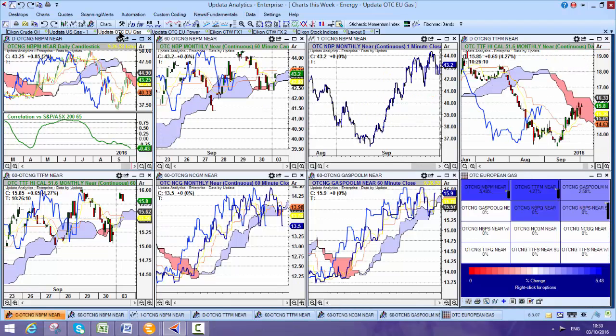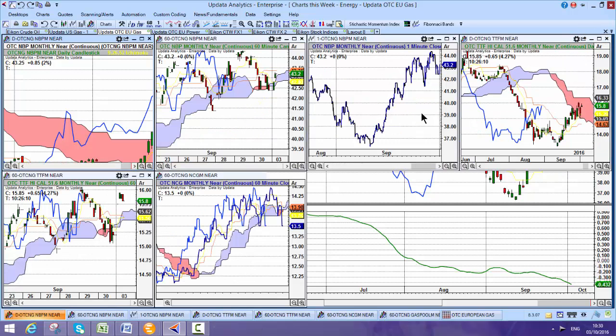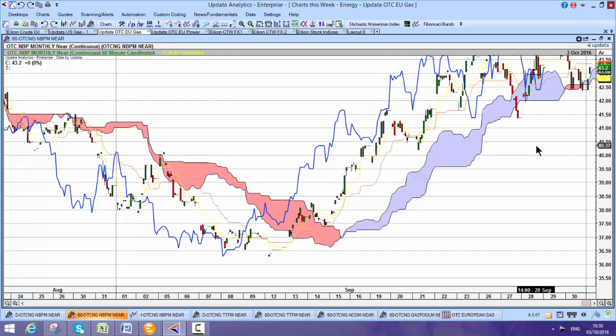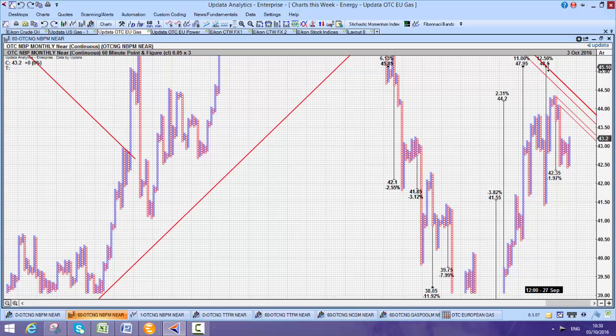If we take a look at European products, NBP still just below the cloud and hitting some resistance, and on the 60-minute chart, the correlation with crude going a bit negative. So we've seen the strength coming into crude, not yet fully following through in NBP front month. So we are just seeing a slight deterioration in the correlation there, which is negative. If we look at the 60-minute chart, again we're just testing the cloud here, but we are still very much in bullish mode. Press the T key on your system, and we do have upside targets 47.95, 48.60.